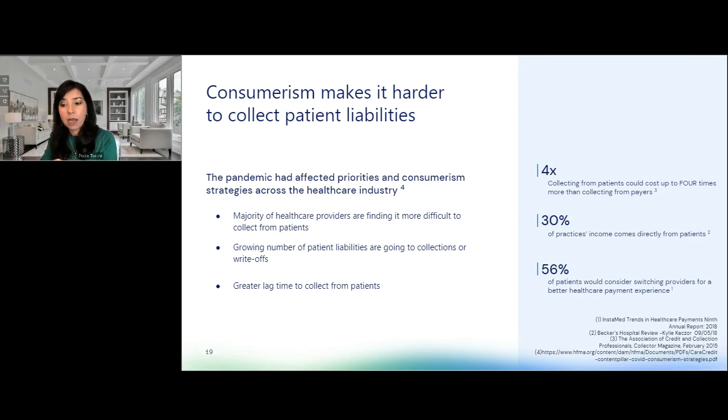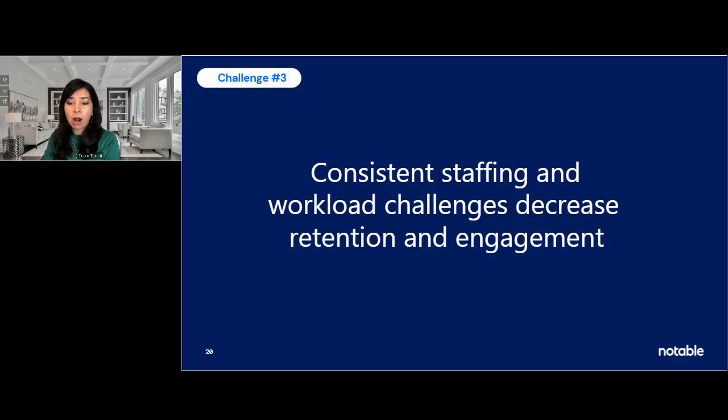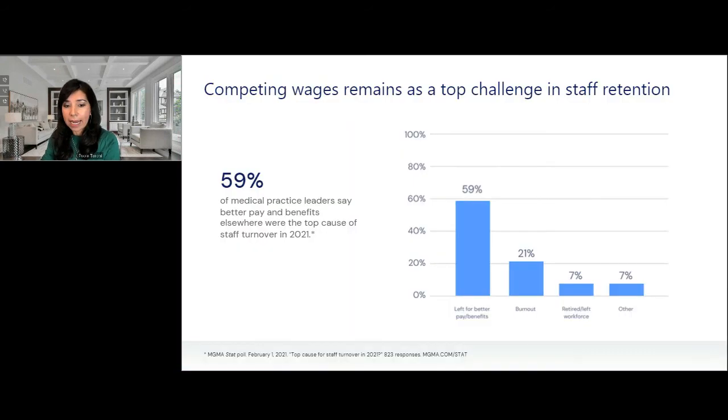70% were finding it difficult, and they were sending them to collections or writing them off. And 80% or so stated that they were taking longer to collect from these patients. And these two challenges are compounded by the fact that there are fewer resources to do the job. So we have consistent staffing and workflow challenges, which then decrease retention and engagement within our practices.